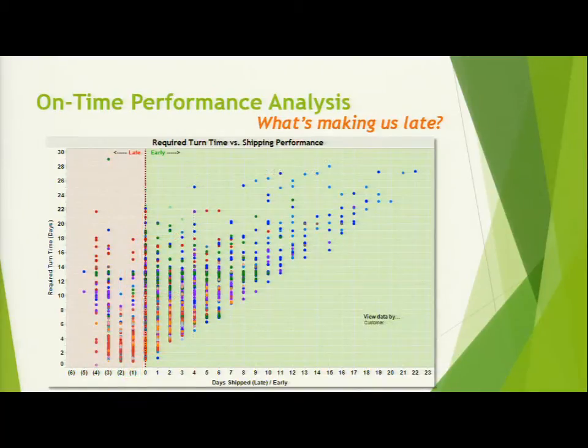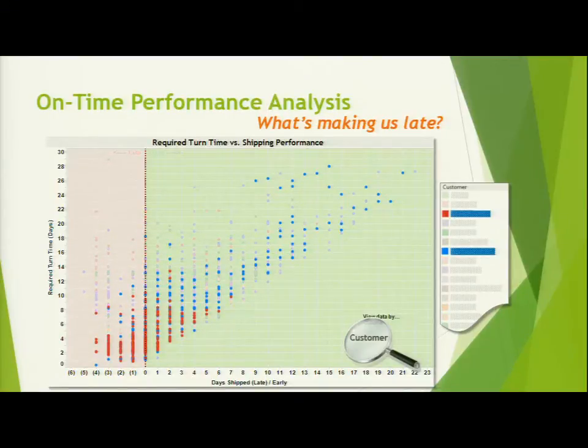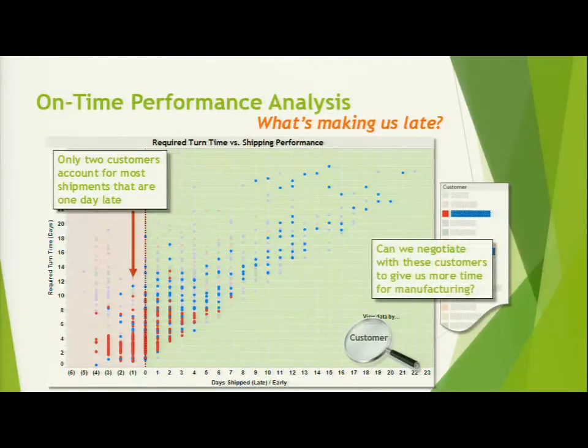Well, here's an example that shows us if we group this information by customers. So again, simply by putting customer on the color tab, we can break this out. The different colors are representative of the different customers. And again, by simply highlighting the legend, we can make these individual customers stand out. The interesting thing that we find out about this is that there are 2 customers that represent the majority of widgets that were 1 day late. So now that helps us to focus the conversation. What can we do to get an extra day from these 2 customers? Maybe we can negotiate with the customers to give us a little bit more time. Yeah, fat chance of that, right?